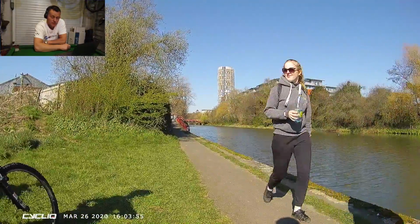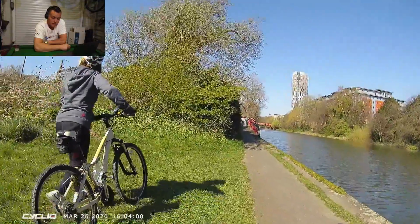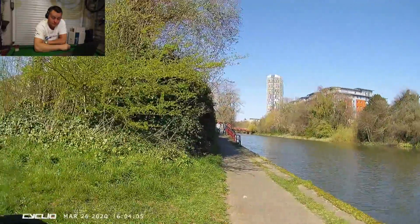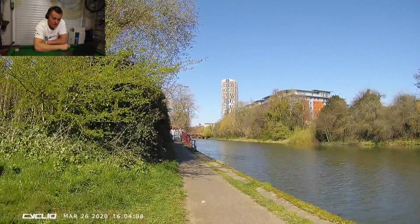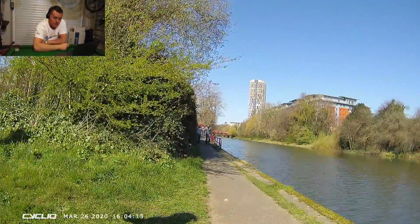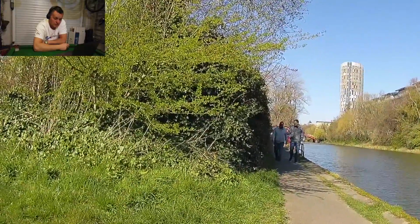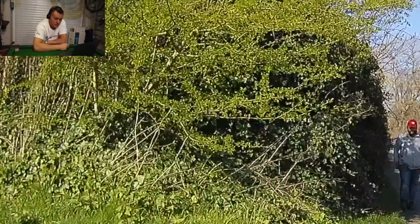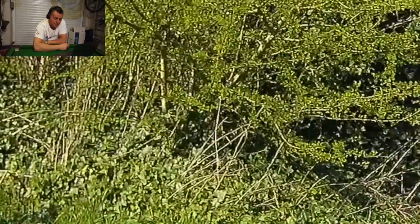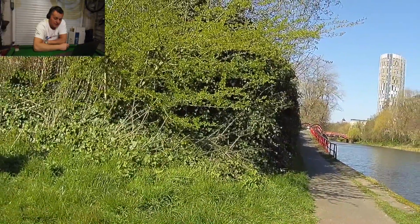Probably a guard dog at the factory. Probably a guard dog at his own. And it just made us go back and have another look. It's behind that fence. Right in there, tucked away, you can barely see anything.